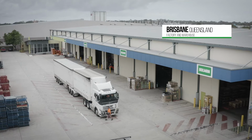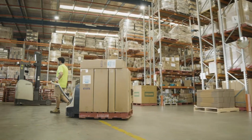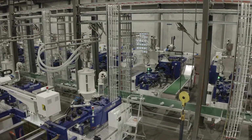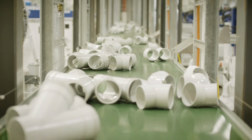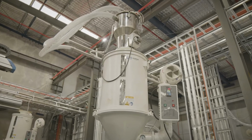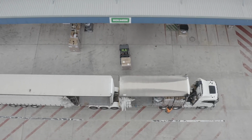When Iplex announced they were closing their Australian moulding factory, I immediately decided to establish a factory in Brisbane that could supply the Queensland and New South Wales markets in particular. This factory is now operating and has 17 moulding machines. We are currently relocating our large PVC tooling from China to Brisbane. This will increase our Australian-made content significantly.